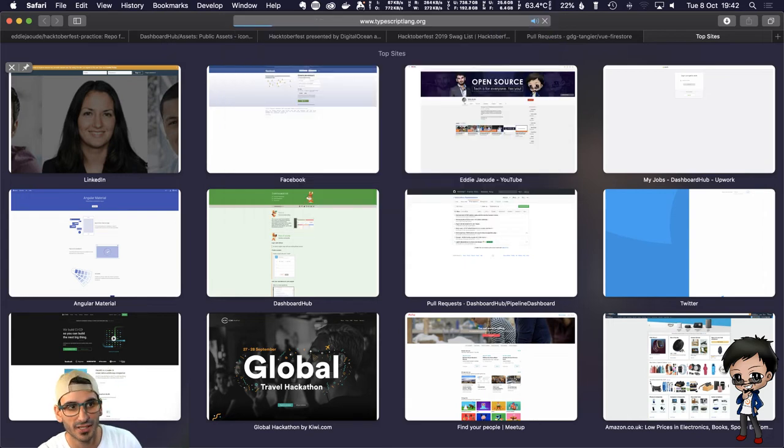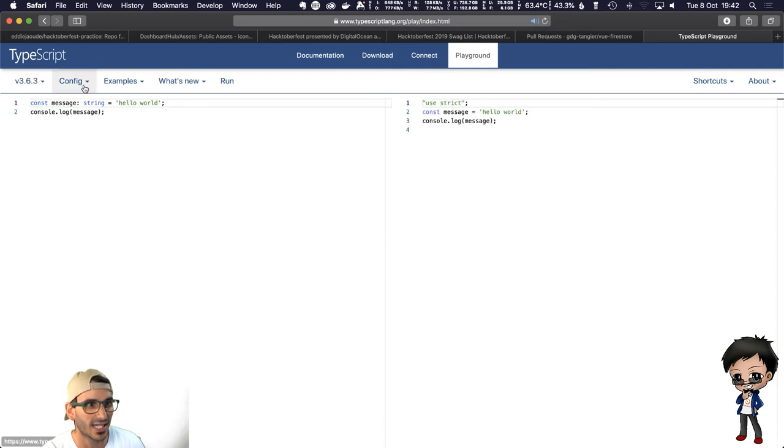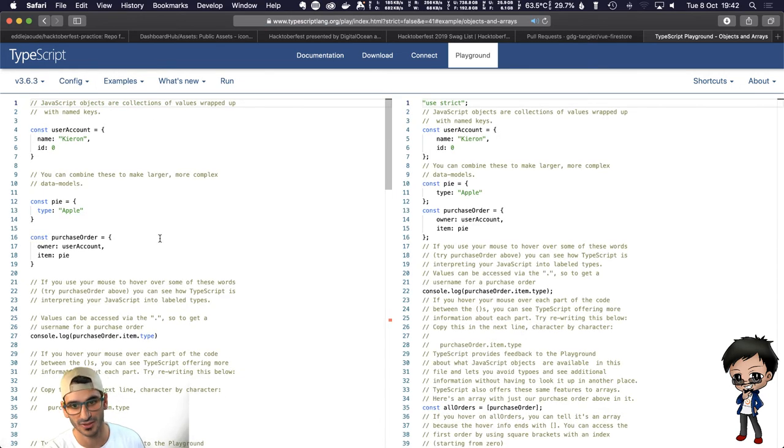So on the TypeScript website, you have a playground area, and you can get to see TypeScript. So let's just go to examples. Oh, they've changed this. Okay, but if you do objects and arrays, oh, that's a lot more. So on the left, you get the TypeScript, on the right, you get the JavaScript. But when you're writing this code, you get autocomplete. You know what a type is.